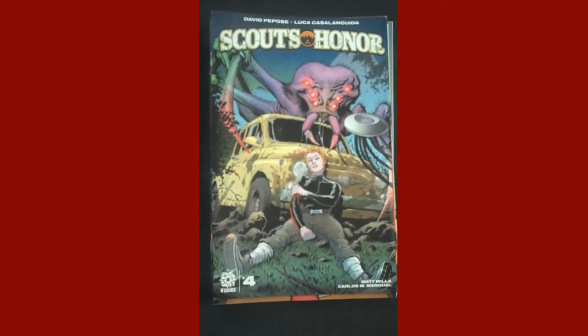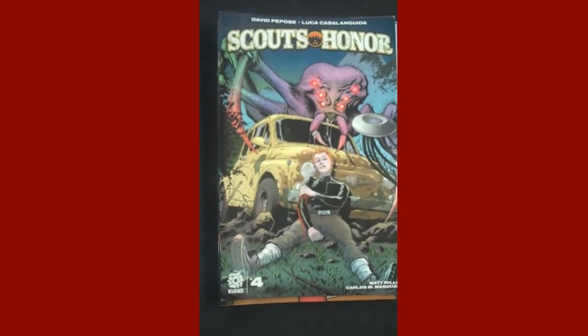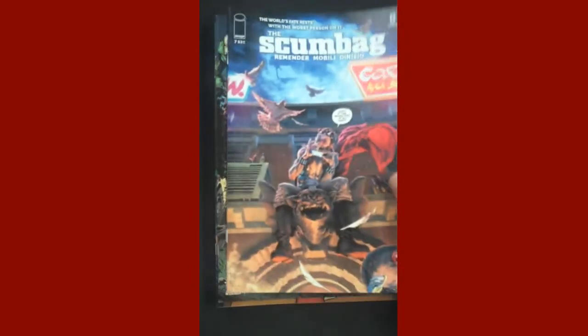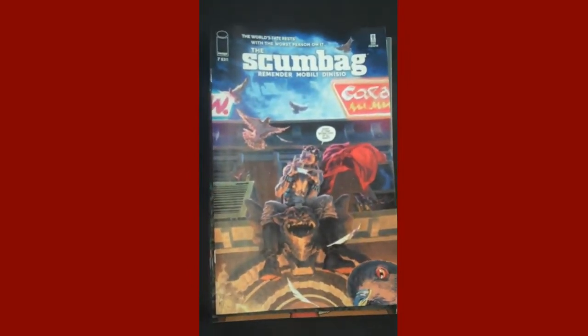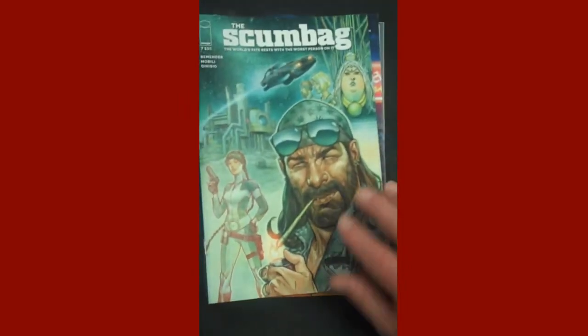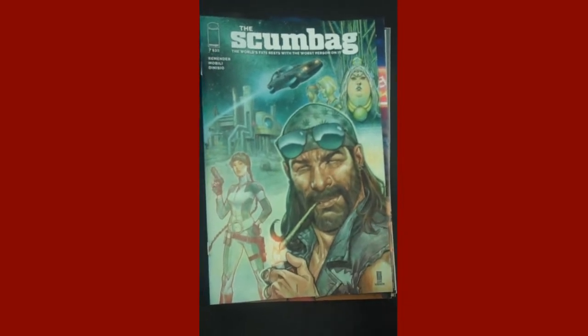As you can tell, it's a big week for comics this week, but we're excited, so glad to get it. Next up from Image, Rick Remender's issue 7 of The Scumbag. And the beautiful variant cover for Scumbag. Top 5 cover of the week. Really, really well done this week.